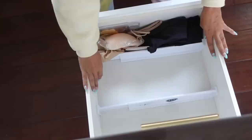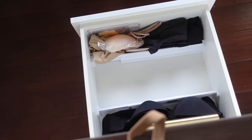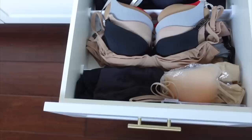These are my dividers from Amazon. And what I'm gonna do, all these strapless bras in the back, like that. Then I'm gonna put all my strap bras in here. How cute is that? And then I have this flimsy one from Skims I'll put up front so I remember to use it. Okay, this drawer looks about a million times better, and now I can just go through and pick whichever bra I need, and then we have our accessories.